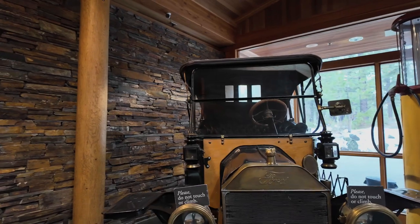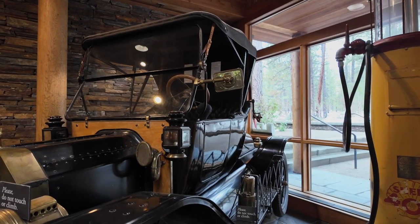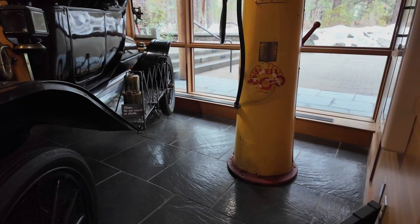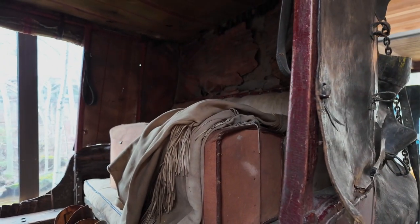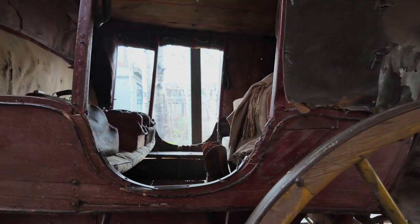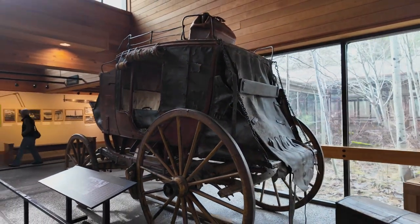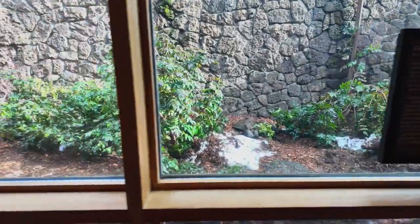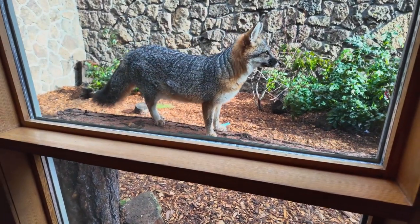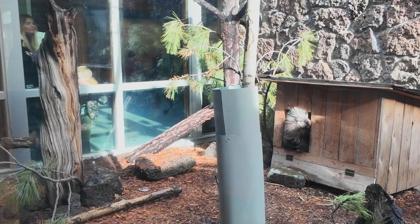So this is a 1914 Model A Ford. That's an old gas pump. So here's a stagecoach. In honor of the legendary Sourdough Sam. This is the North American porcupine.